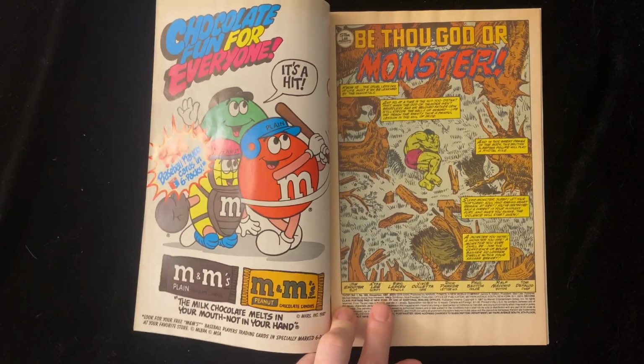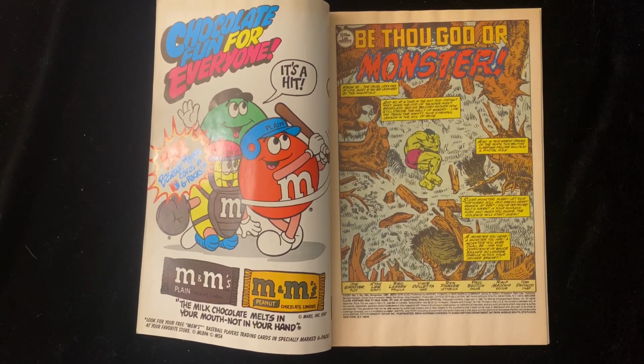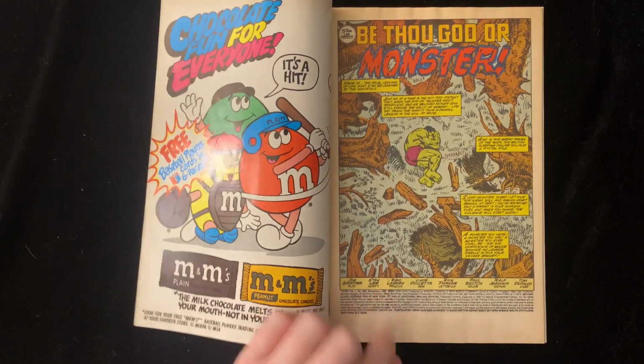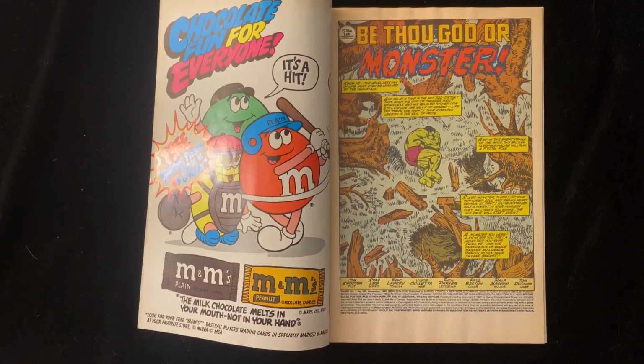It's drawn by a fellow named Erik Larsen. Yeah, that's a familiar name. We've looked at Savage Dragon a few times on here. We love the Savage Dragon. We love everything Erik Larsen does. Now, this is very young Erik Larsen. It's not the youngest Erik Larsen.